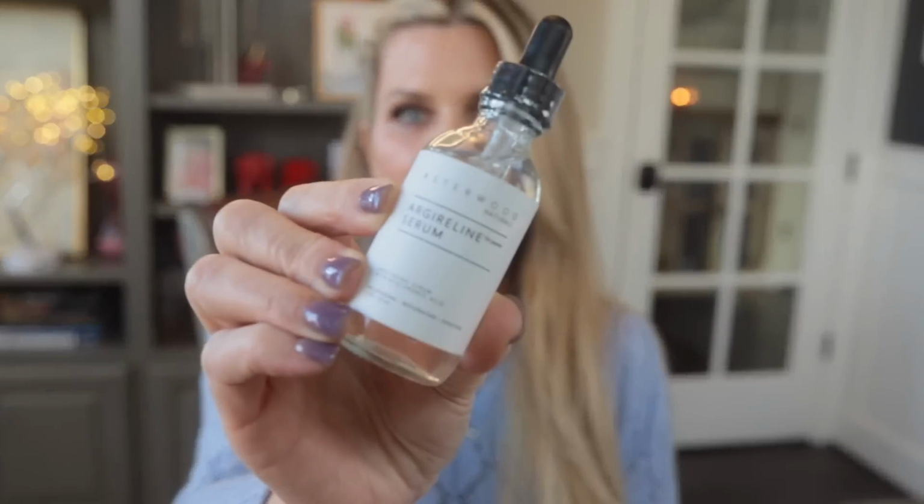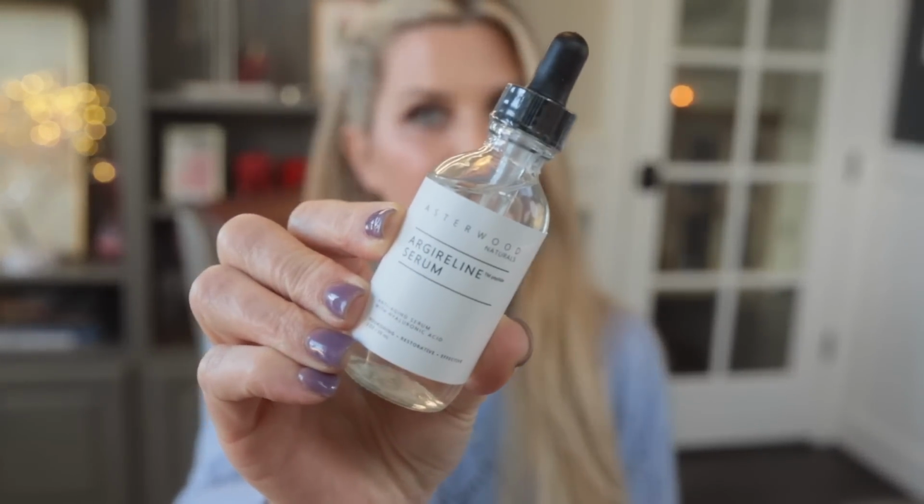So some Argireline products that I can recommend you guys. One is by Asterwood Naturals. I have used this one before. I just reordered it. I haven't even opened it yet. I've talked about this one on this channel before. It's a really great product. I decided to try a couple and I will report back, but they get really good reviews. And like I said, I've used this brand before and I really liked it.